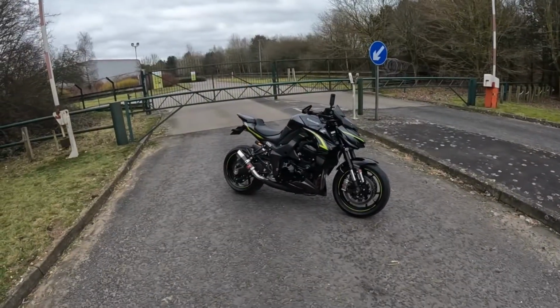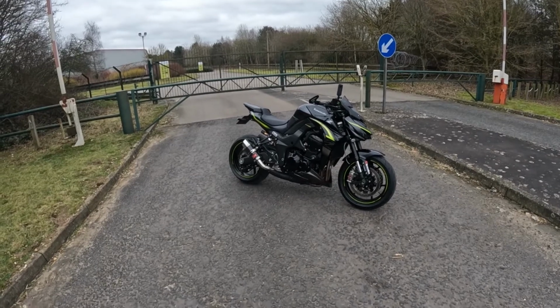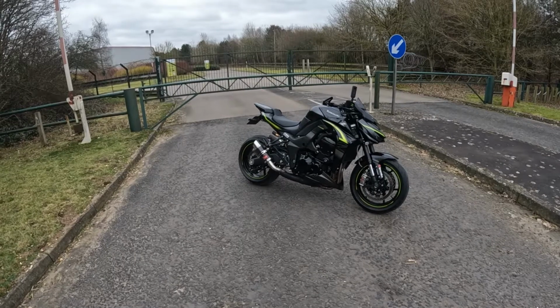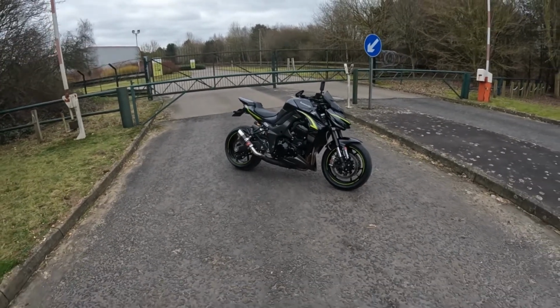So the seat height is 815mm. I'm 5'10" with a 32-inch leg, and I can sit on this bike flat-footed with knees actually slightly bent. So for the shorter rider, it is perfect.